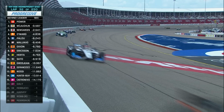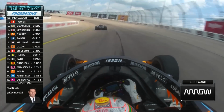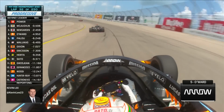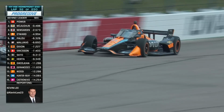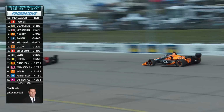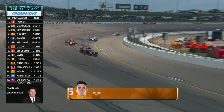Kevin? Hey, Diff, let's keep an eye on Pato O'Ward. Running in 4th right now, and he was told, don't worry about it if you can't go forward. It's about the long game. You might be able to get him at the end of the stint, and from every driver I spoke to, that's the big unknown. It's one thing to be fast early, but can you be fast at the end of the stint when the tires start to wear?